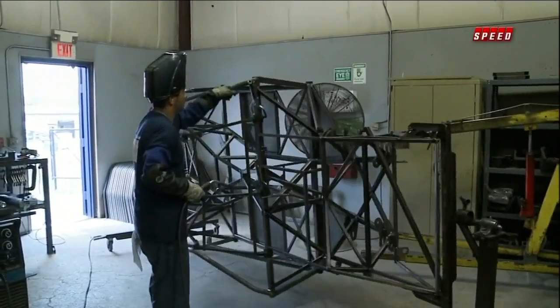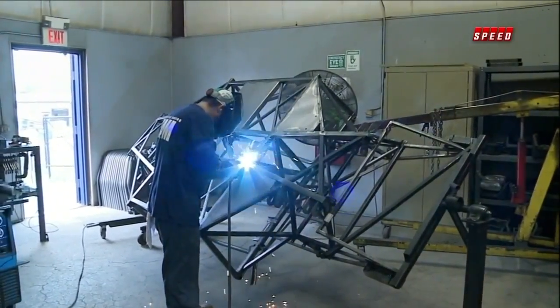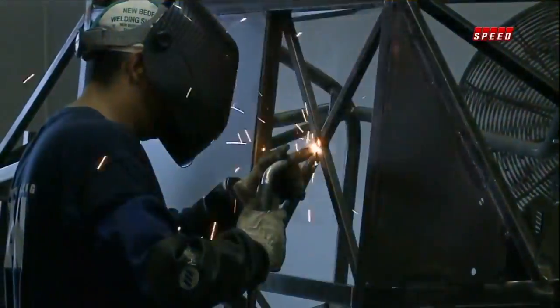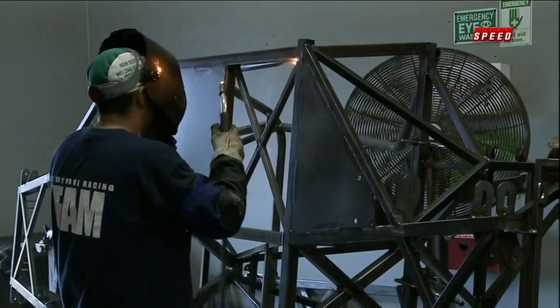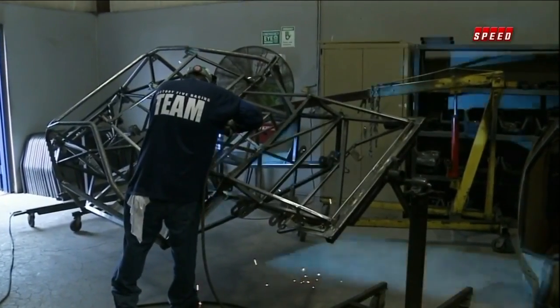Moving the chassis to the perfect position gives welder Chad Gonzalez the perfect vantage point to complete and inspect each weld carefully, ensuring the highest level of safety. It's not like a modern day car with airbags, so we do have to make the frames extra rigid. People's lives depend on our welds, on how rigid the chassis is, so it's pretty important.